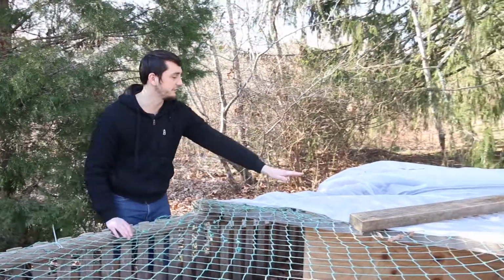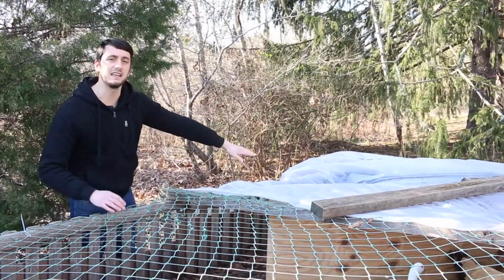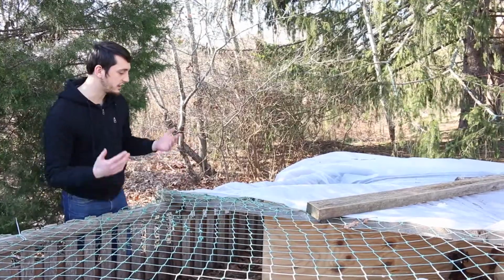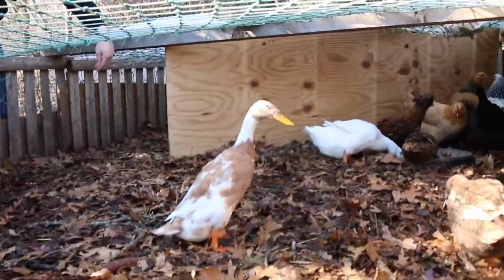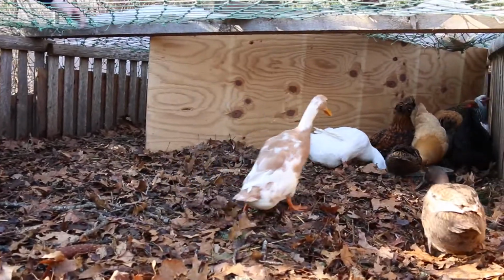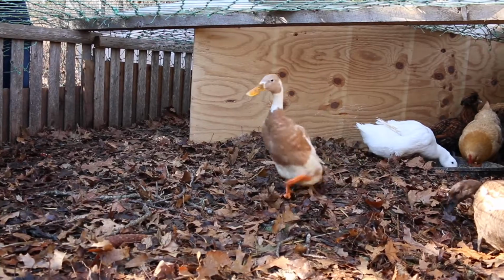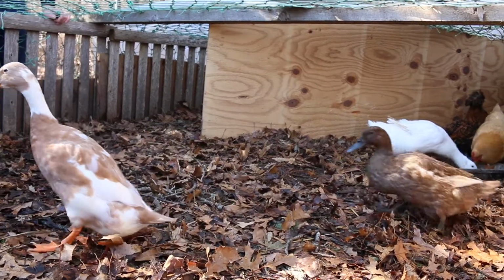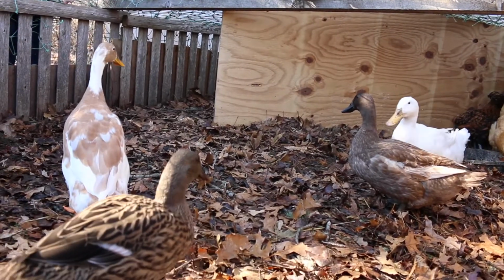We also have this clear tarp, and it kind of acts as a greenhouse. It traps some heat in there, so that also works. The third thing we do is throw this piece of plywood in here halfway down the pen, and it just creates a wind block so that even when it's cold, you're not dealing with that extra wind chill effect. So those are the three things we do to make sure our poultry stays warm in the winter.